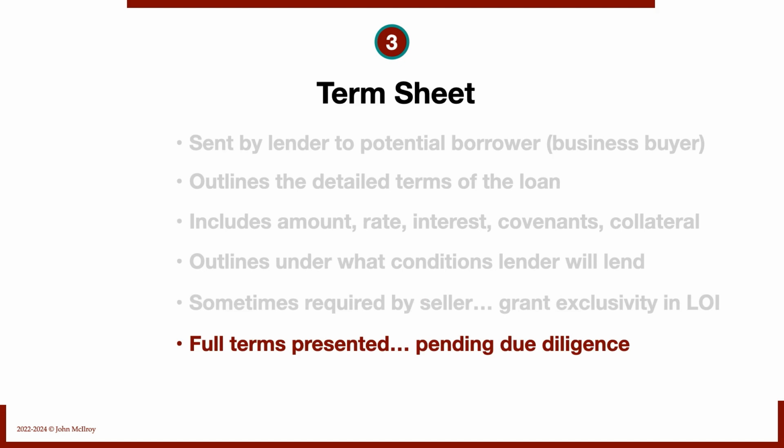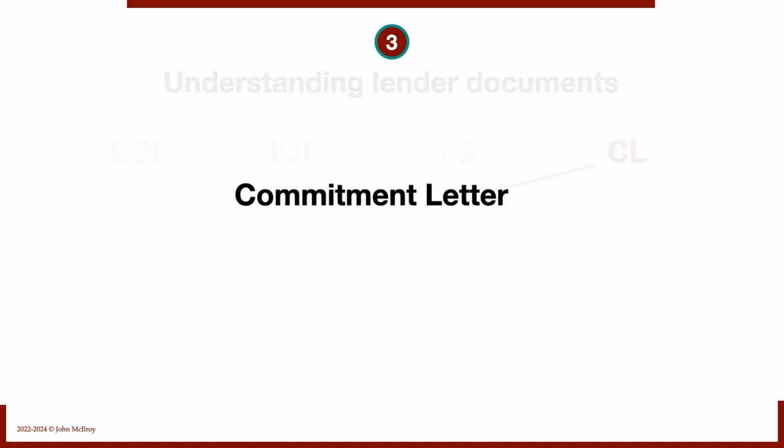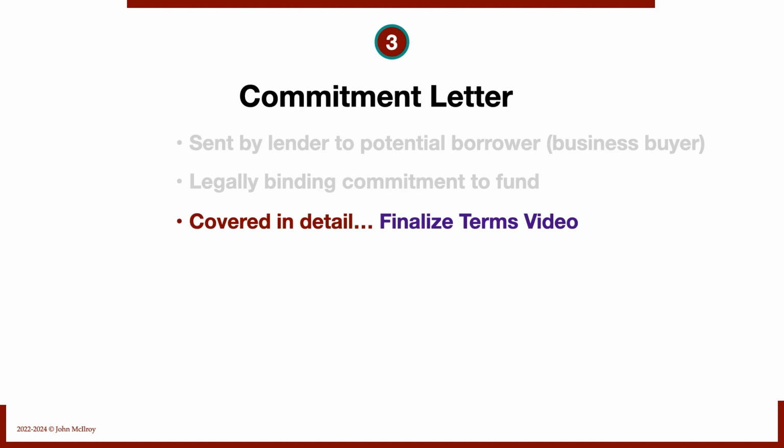But these are the full terms presented pending due diligence. The term sheet is also not legally binding because the due diligence hasn't been done yet. Certain parts of it might be legally binding, like confidentiality, governing law, etc., but largely not legally binding. CL stands for the commitment letter. It's also sent by a lender to a potential borrower who wants to use the money to buy a business. This time it's a legally binding commitment to fund, obviously really important. And it's covered in detail in our video on finalizing the terms, so you'll get the full coverage in that video.